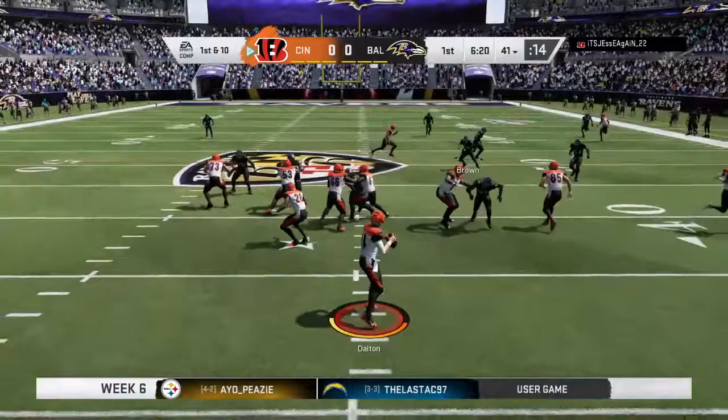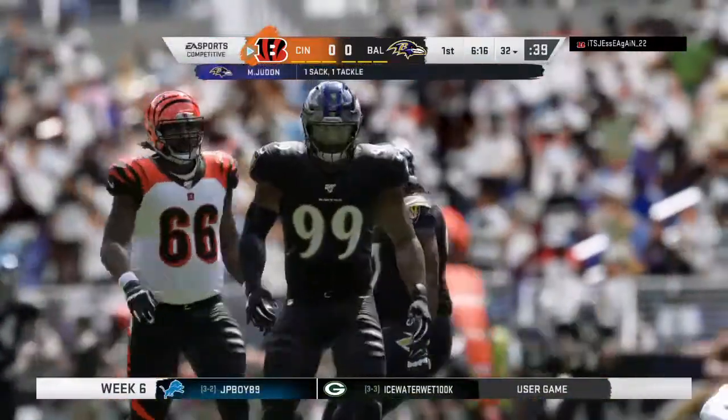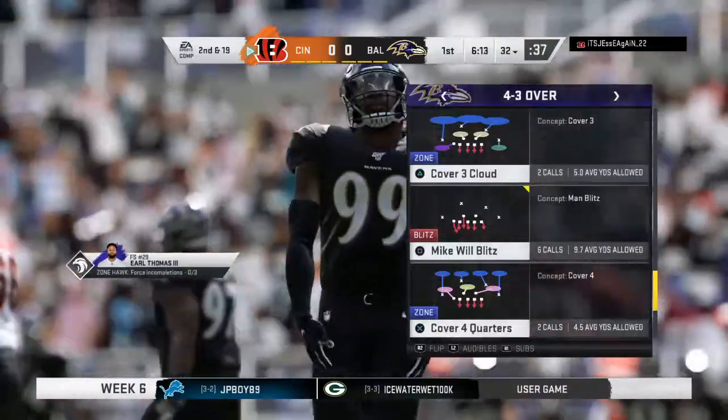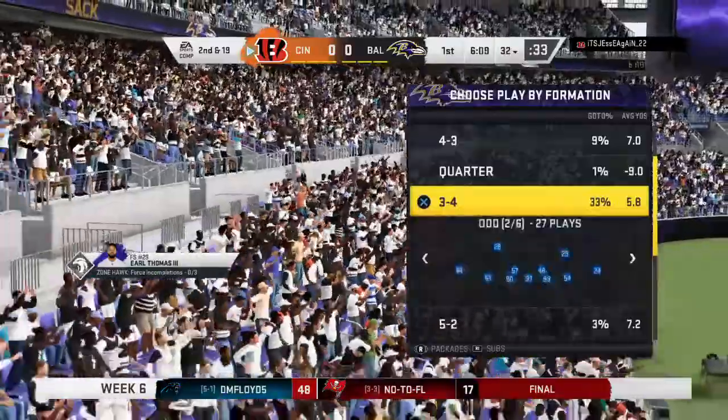Play action here with Dalton. Nowhere to escape, and he goes down. That Judon in there to get him, and on the season now, that is 9 sacks for him.